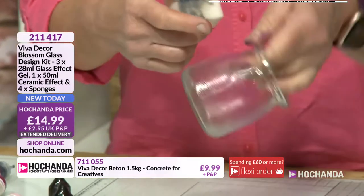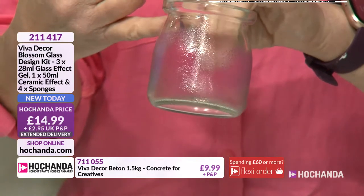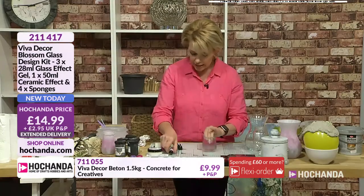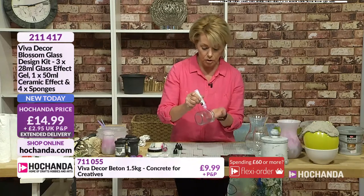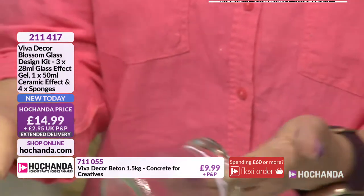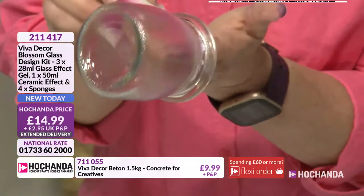So now you can see the magenta better. You can't really make out the grey, but it is there. I think you can see that frosted effect, can't you? And as that dries, it looks really, really nice. So the next layer is going to be our pale pink, the rose. And same thing again. I'm just going to run some of that around the whole of the glass. And once again, I'm going to go with my sponge and just stipple that in. Again, just merging those colours.